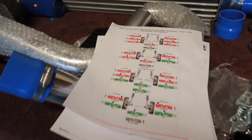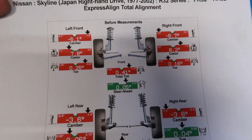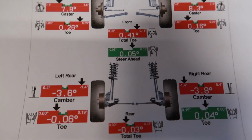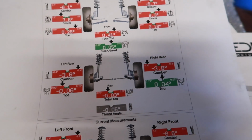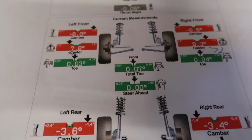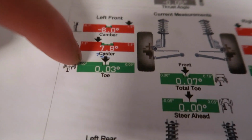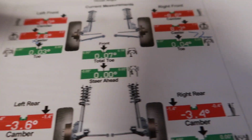Here are the before. So with everything installed, -6 degrees camber up front, caster was trash, toe wasn't too bad, the steering head was not too bad, and the rear didn't do too much with that. And then after the toe and caster fix, running 6 degrees up front, the machine glitched on the current measurement. It's actually 7.2 degrees up front, which is good, and the toe feels great.